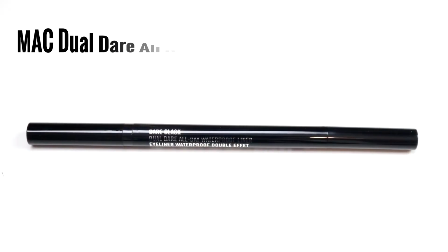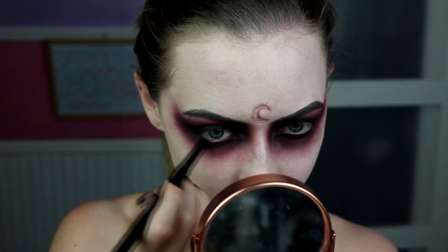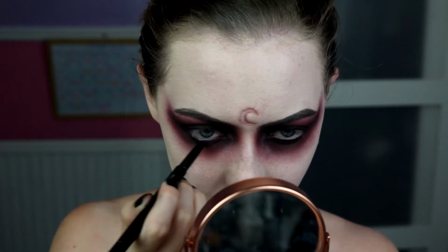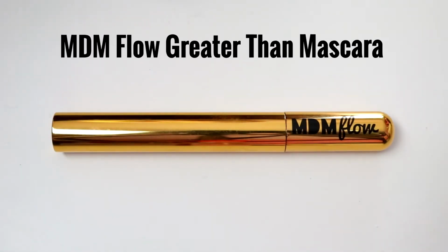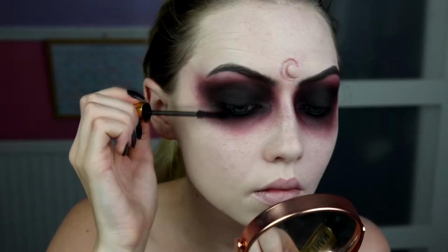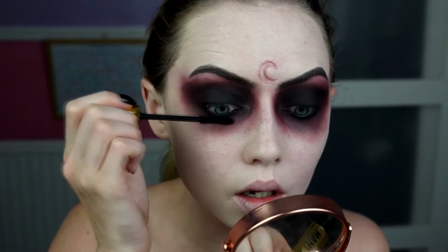I'm going in with my MAC Dual Dare All Day Waterproof Liner, and I'm taking the pencil side because it is a double-ended pencil and liquid liner, and popping that on my waterline. Then we're going to go in and pop on lots and lots of mascara, loads on the bottom lashes. I'm going to do lashes on top, so I just want to coat my top lashes, but definitely do loads on your bottom lashes.